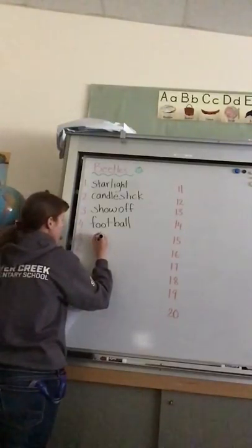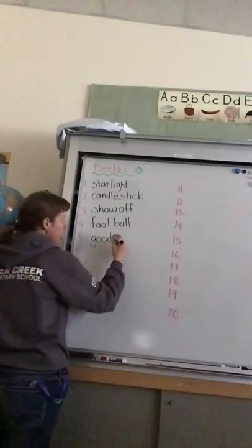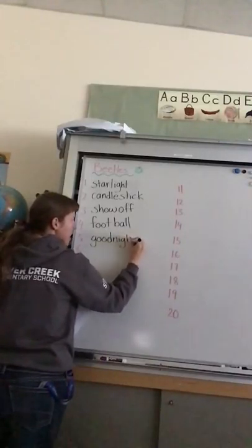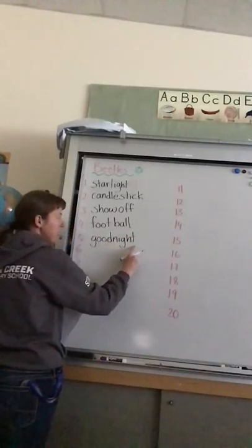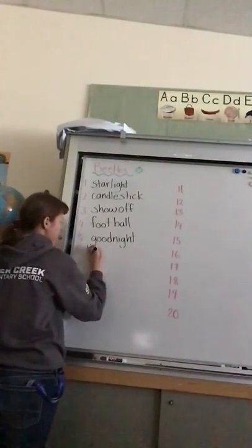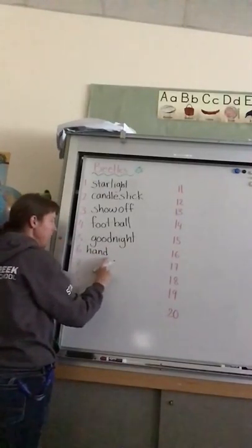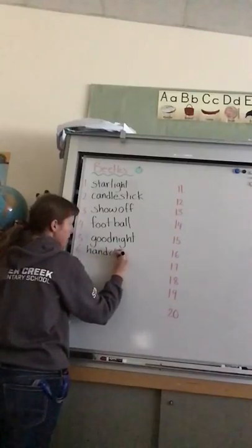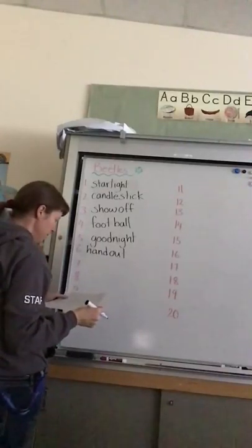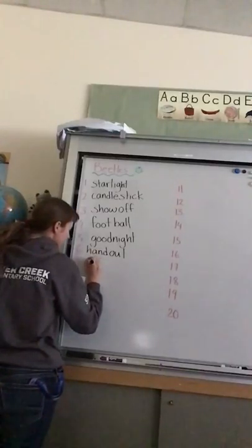Number five, good night. Good's one of our sight words, easy to remember. And then night rhymes with light, so it also has that sneaky silent GHT at the end. Number six, handout. Okay, it's got huh, and then and. And then the ow sound in this case is made by an OU with a T at the end. Getting a handout.